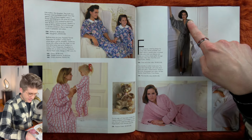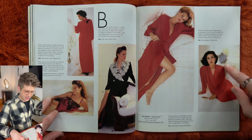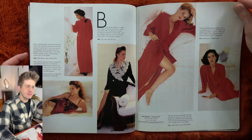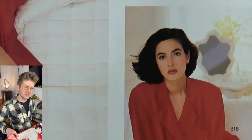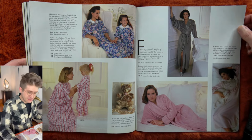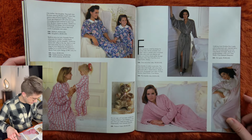I'm not sure why they said that this girl with this puffy bob has to wear all the pajamas. Maybe because it's like bedhead. I don't know. She got stuck doing all the pajamas. That's fine. At least she's in the catalog.